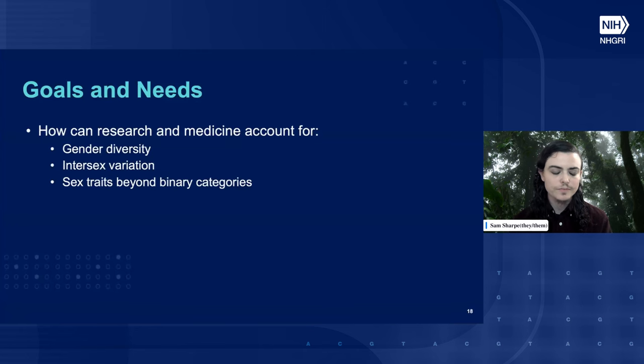So for these many reasons, research and medicine are some of the areas where we need to see changes in order to better incorporate gender diversity, intersex variation, and sex traits beyond binary categories, wherever and however they may occur. And I'm not going to talk too much about handling this in client-facing medical care, but one of my friends who works at a genetic counseling clinic wants me to remind everyone that Epic software does allow you to do organ inventories, and you should use those when consent is given and when possible, because they're a lot more accurate than just relying on a single sex marker.